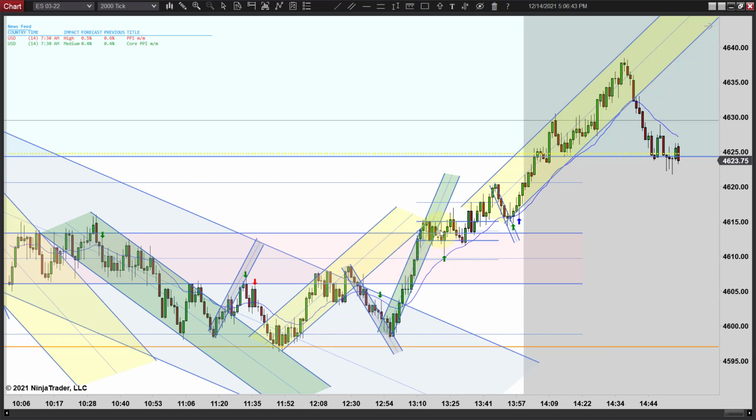You get a pullback first entry, pullback. There's a second entry there, and then you have this run that runs all the way back down to the EMA really, and turns up. That's a very bullish bar, and you're not really looking at second entry. You're just playing the range now. As long as you got enough room to get out, I'd say take that trade.